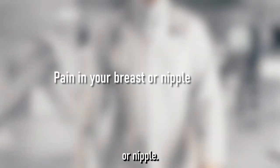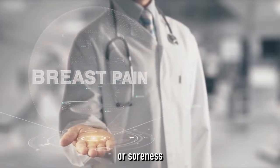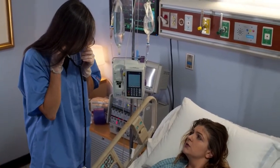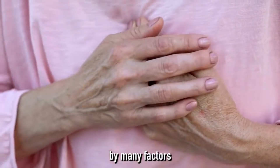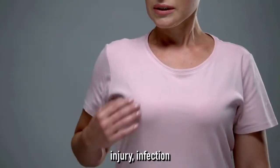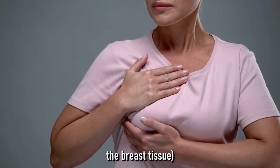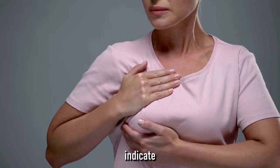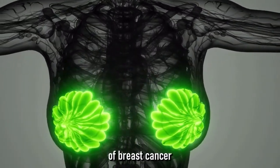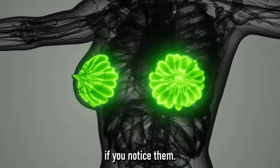Pain in your breast or nipple. This means that you feel discomfort, tenderness, or soreness in your breast or nipple that does not go away. Pain in your breast or nipple may be caused by many factors such as menstrual cycles, pregnancy, breastfeeding, injury, infection, or mastitis, inflammation of the breast tissue, but it may also indicate breast cancer. These are some of the common early warning signs of breast cancer that you should be aware of and report to your doctor if you notice them.